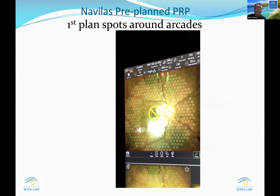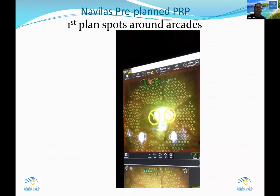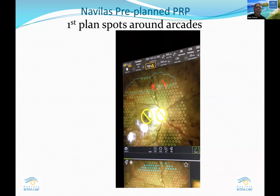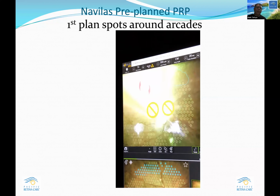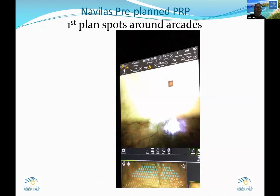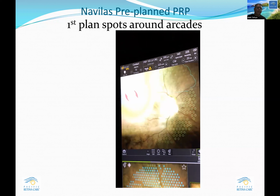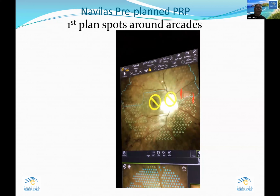These were some of the first ones I did. I've modified the patterns a little bit. This one's a little bit on the more dense side. I've since adjusted that a little bit, but you can see how the plan is very quick. The patient has steady fixation. The treatment comes in at a very rapid pace. And you don't have to worry about hitting areas that you do not want, because the laser will only treat the areas that you've marked. And so this first pass, when I go through, we'll mark off that center area.